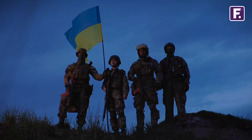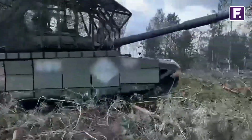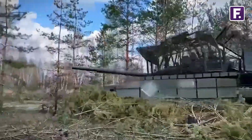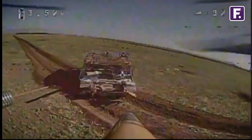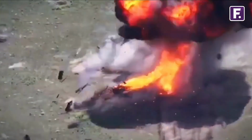This is what happens when a 21st century army meets a 20th century tank doctrine. No support, no redesign, just steel boxes sent into open terrain under the eyes of drones against precision-guided fire. Explosions like these aren't just the end of a tank, they're the end of an old way of war.